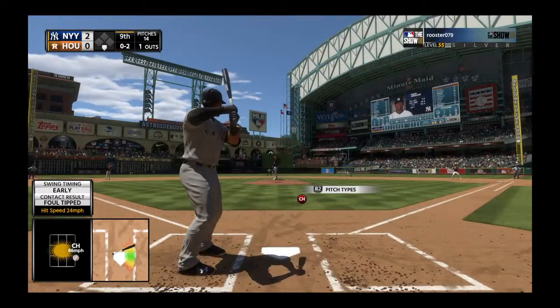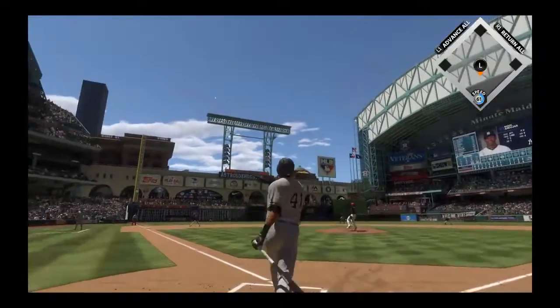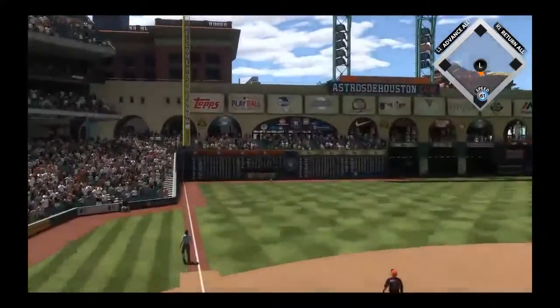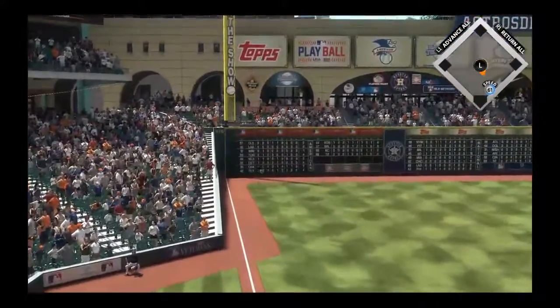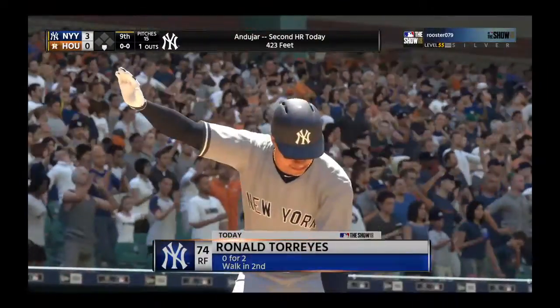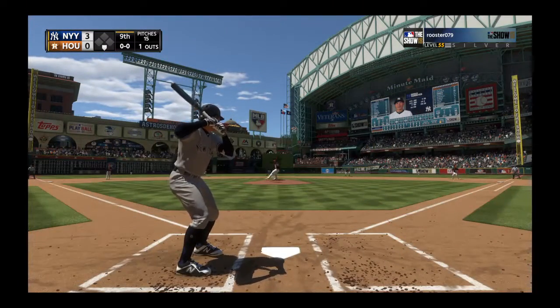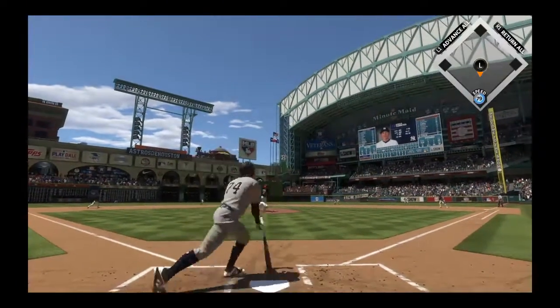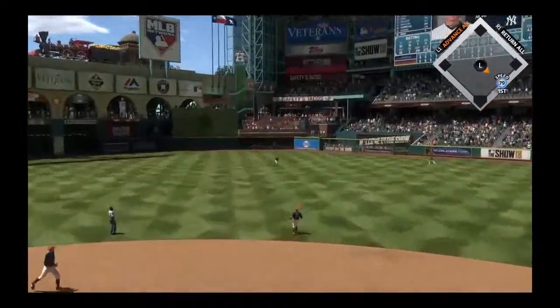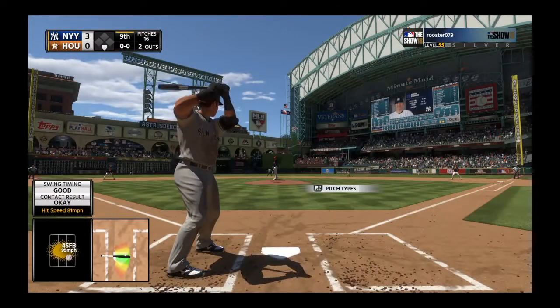One out, nobody on. Oh, and he gets a hold of this one as it's in the air to deep left. Does he have another one? He does. It's another home run. Ronald Torreyes the next to bat. He was sat down on strikes in his last at-bat. First pitch of the AB is swung on and lifted in the air to straightaway center. And he will make the play out there, and there are 2 away now.